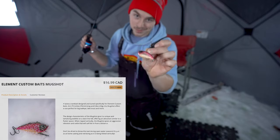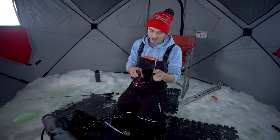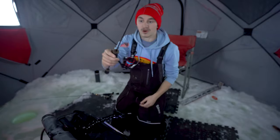This pink is absolutely dynamite. Pink on Lake Winnipeg just works very, very well for walleye. What's unique about this is it's got a completely different color pattern compared to any other bait we've ever seen before. So they work really well.